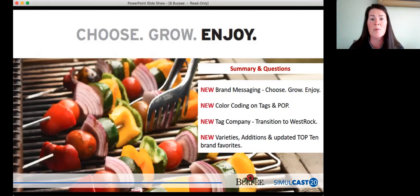And one other thing with West Rock is if you have a variety that is not in our Burpee program, that's a regional favorite that fits the Burpee brand messaging, and it's something you need to have, it's a lot easier to make custom tags now than it was previously with our former vendor. So any questions, just reach out to Jason or me, and we look forward to working with you in the coming season. Happy spring.